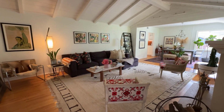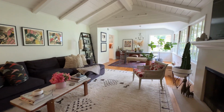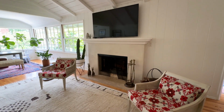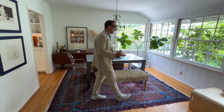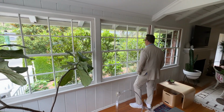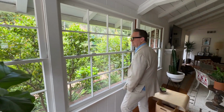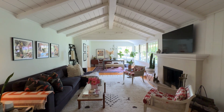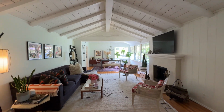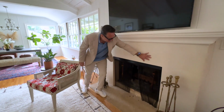My sellers are a particularly hip, wonderful family, and they're kind of busting at the seams and require something bigger. But they have made this place their own. There are so many beautiful magic moments in this property, staring out into the yard. It kind of reminds me of an English country garden, and it's open plan, perfect for gatherings, perfect for entertaining, and everything is centered around this gorgeous fireplace.